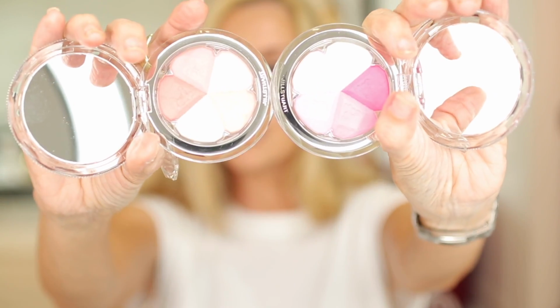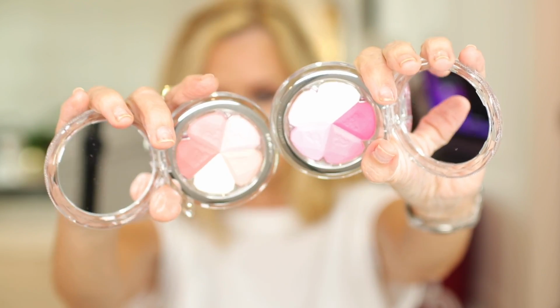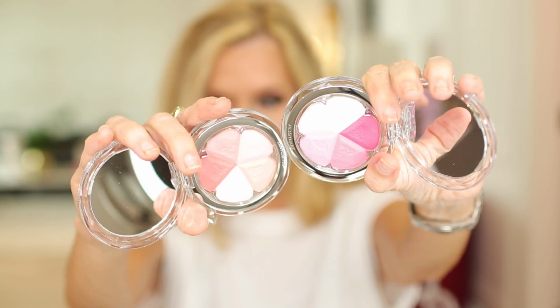Did I use this one or this one? I don't know if they have names. Looks like they're from Japan, I'm not sure about that. This is Mellow Daisy 03, and then this is Baby Lilac, and I'm going to put these up to the camera so you can see how beautiful they are.